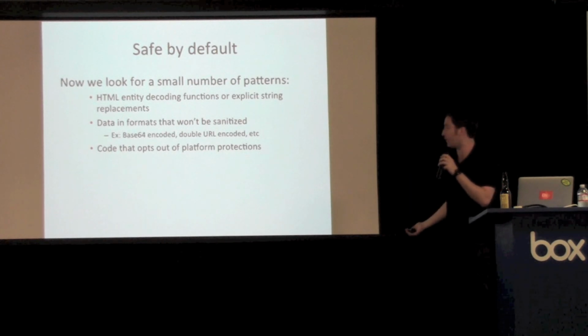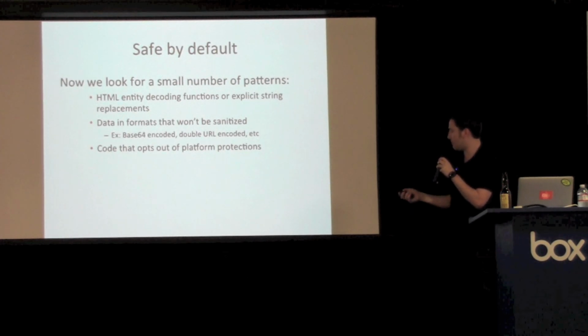All right, so I said grep. What are we actually grepping for? The main thing that you're grepping for here is number one, by far number one here.